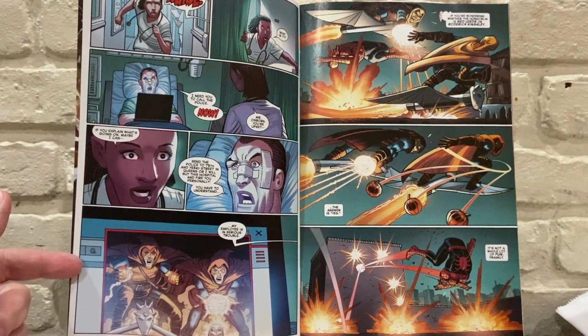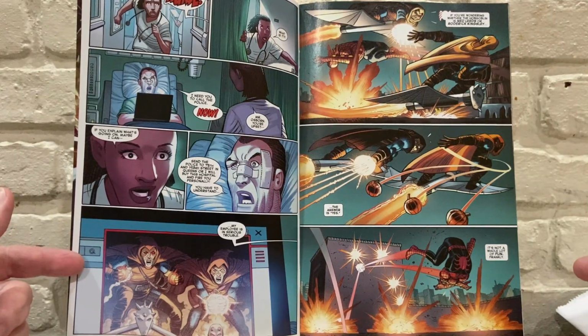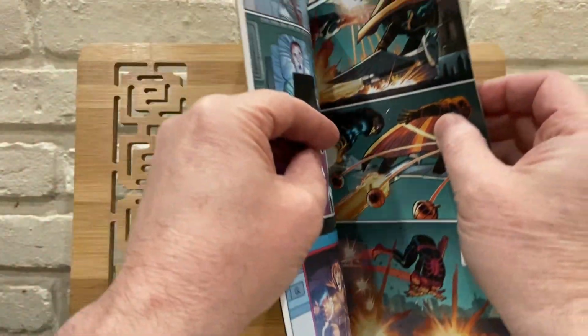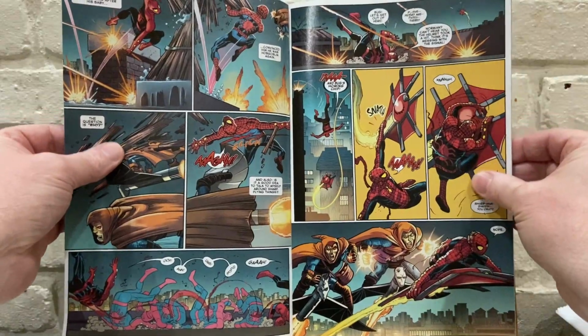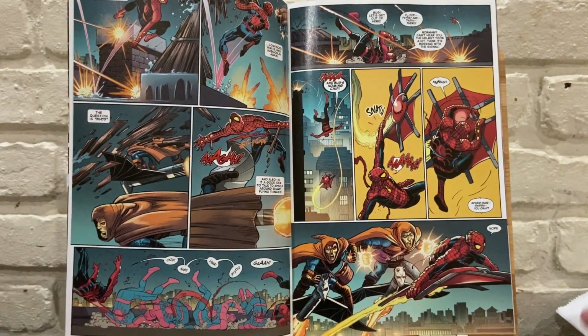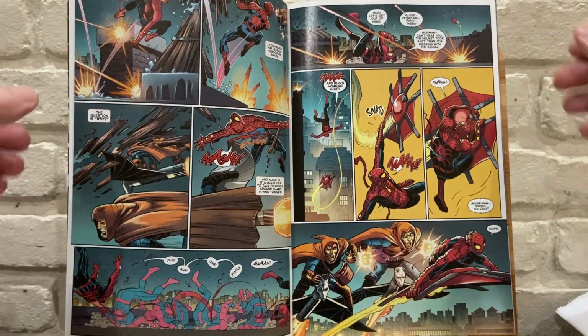And then we cut to the actual battle. And Spider-Man's kind of getting a little one-two here by both of the goblins. And then the battle continues, and we see Spider-Man's trying to leverage his glider to help him take on these two hobgoblins, but he's taking a beating.